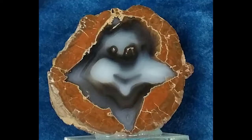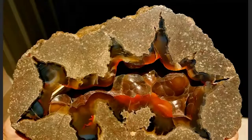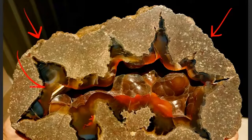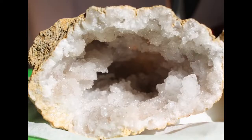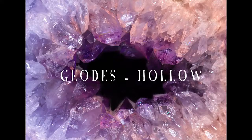Each thunder egg is one of a kind. Some of them even look like silly faces. This one's got a lot going on. It's got 2 thunder eggs attached to one another, water lines that formed when the water inside was evaporating, round bubble-looking formations called botryoidal agate, and it's also a geode. Geodes are always hollow on the inside, no matter whether it's a thunder egg or not.